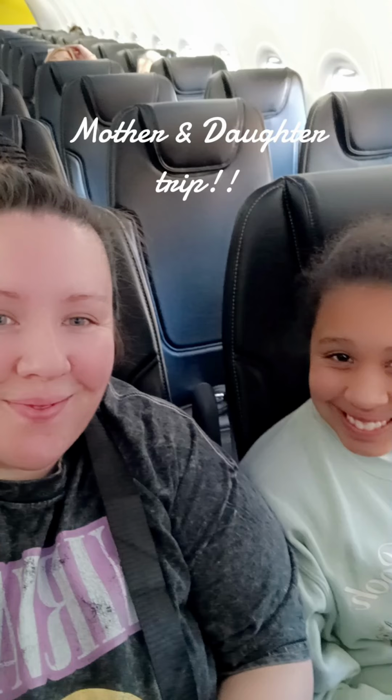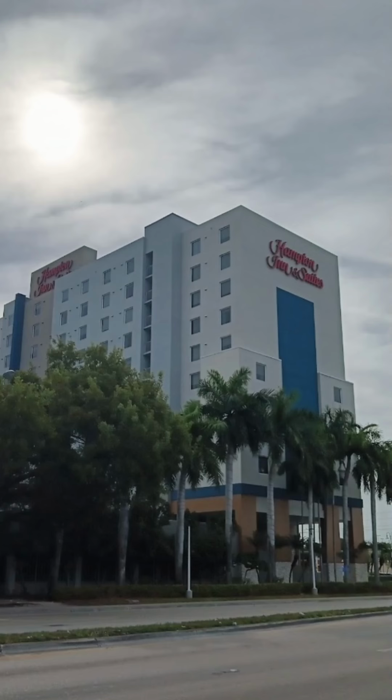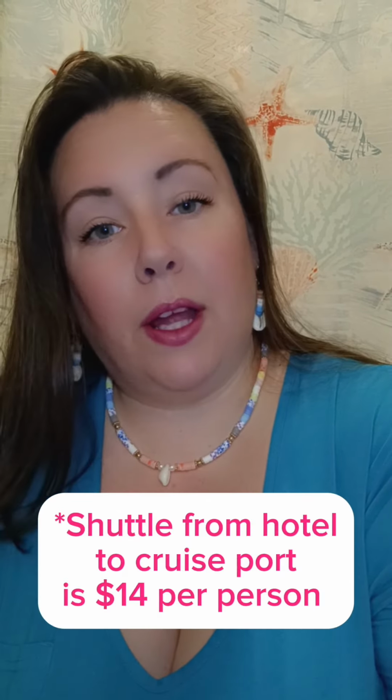So I'm going to start this review by talking about getting into Miami. I flew into Miami and we took the airport shuttle to the Hampton Inn and Suites Blue Lagoon. The shuttle to get from the airport to the hotel is free, so that was really, really great.